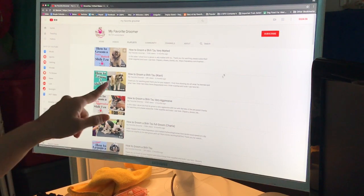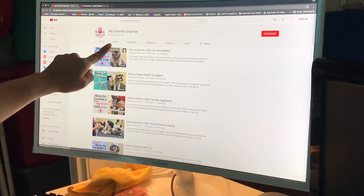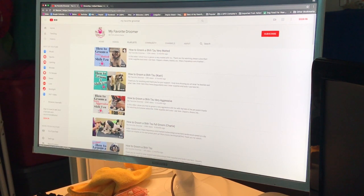Here again, that little icon, it's not there if you don't cursor over it, but if you cursor over it, there's going to be a clock there. You want to watch it later, that's what that does. I want to watch it later, click that, okay?